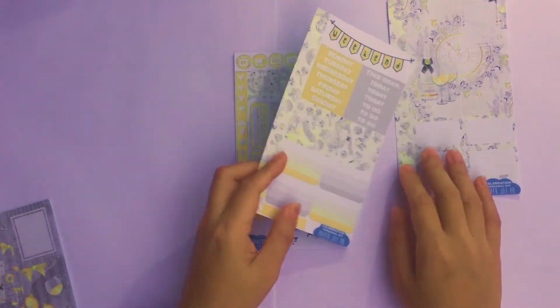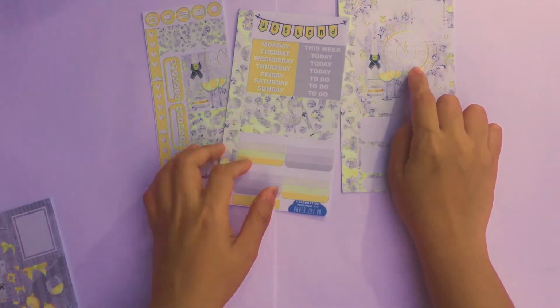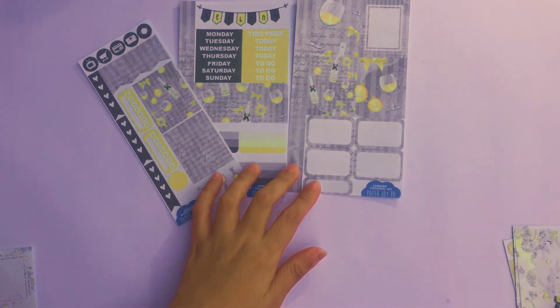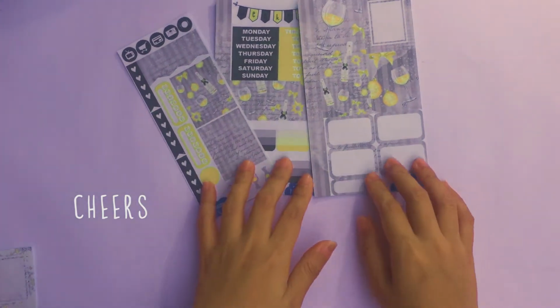And then this is the second page and the third page. This is so gorgeous. I really love that clock. It just speaks to me. Okay, so this is the second one, and ooh, that one, this one is celebration, and then this other one is cheers.